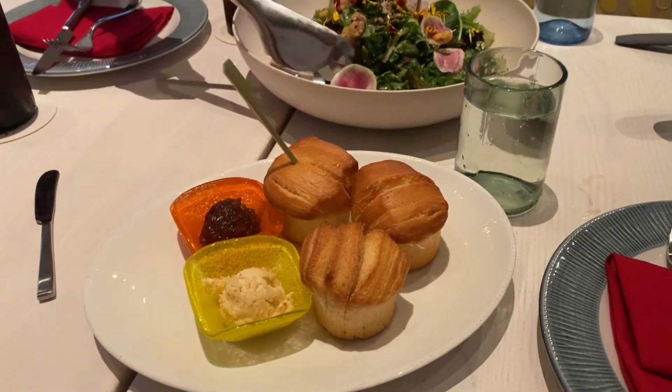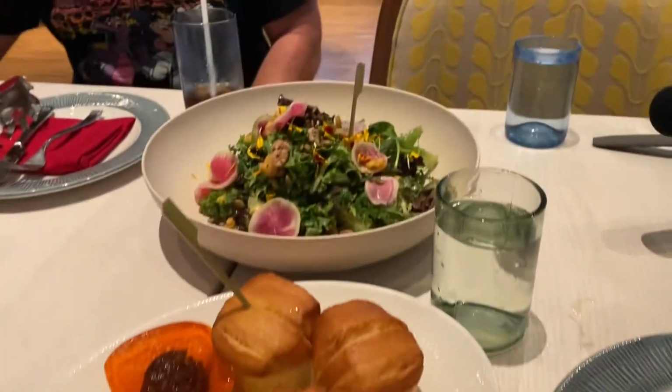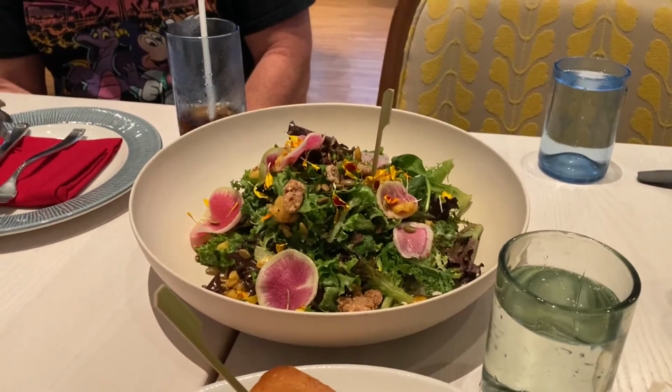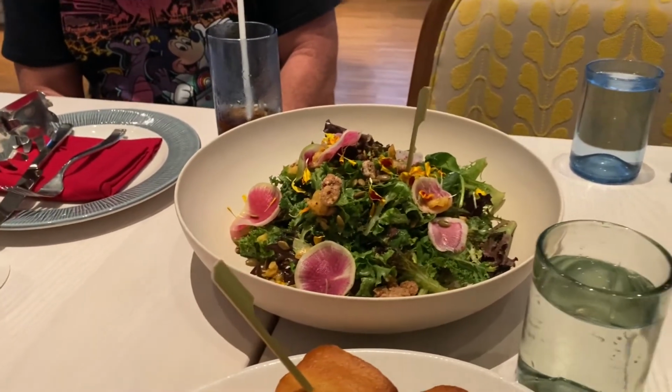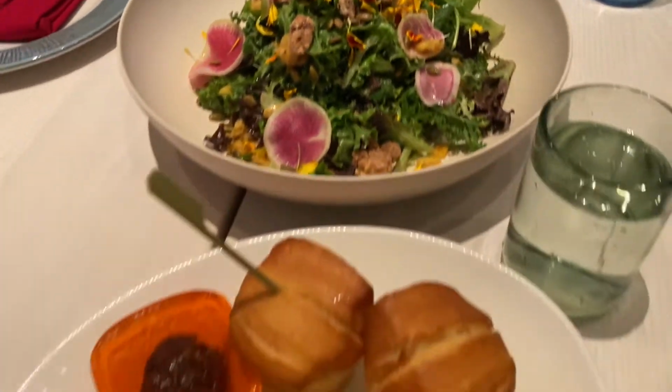All right, here's our first round. We've got some pull apart rolls, and then do you guys remember the name of the salad? What did she say it was? We've got a salad here, basically. Yes, we've got all sorts of things in our salad here, so we're gonna dig in and we'll let you know how it is.